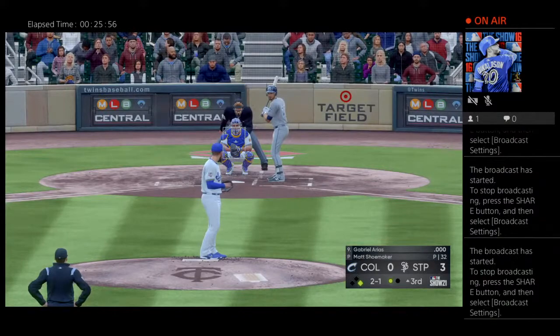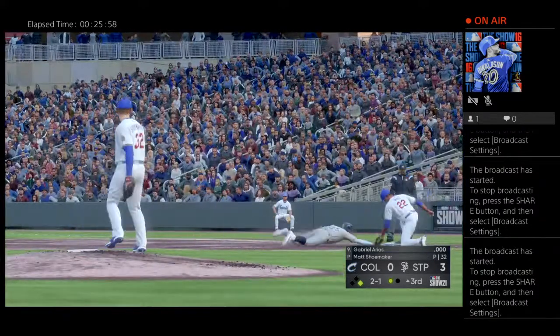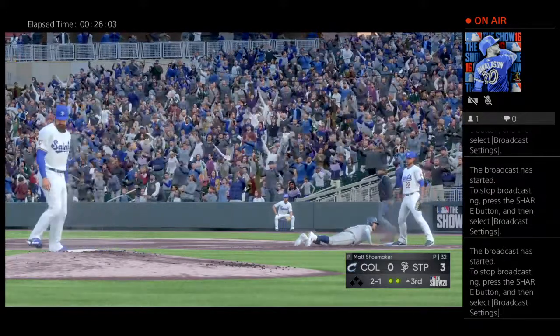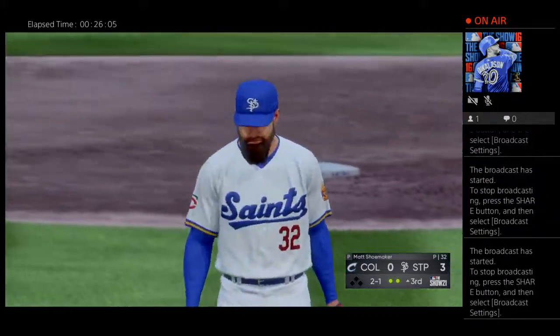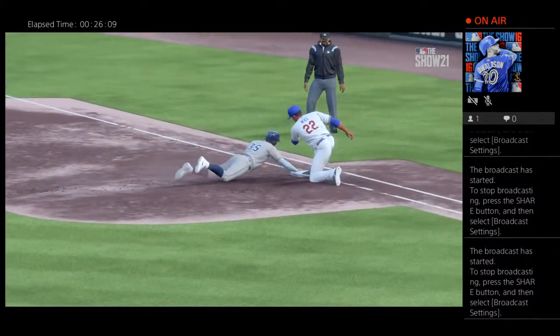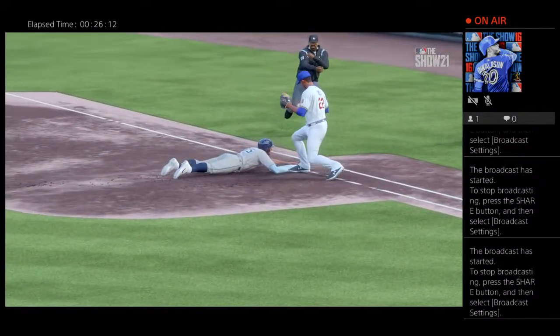Hey, make no mistake about it. This lineup's going to have to get going. Late reactions, and they got him. Well, that's not a good look. No one likes getting picked off, but it's especially bad when it's your team's first hit. It's kind of deflating.